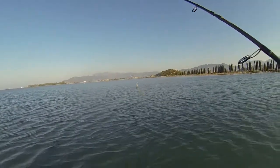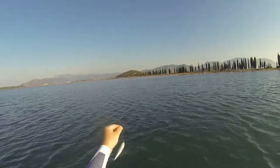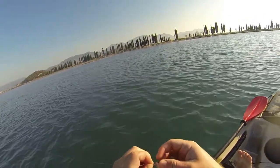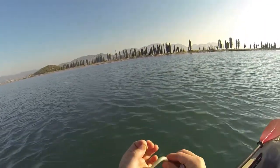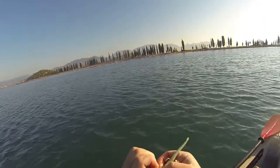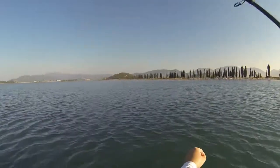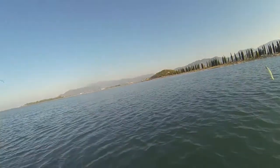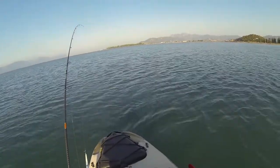So I found a big school of bait fish. I'm gonna try to punch through it with a small no action lure. This technique can be really useful in places and situations like this.